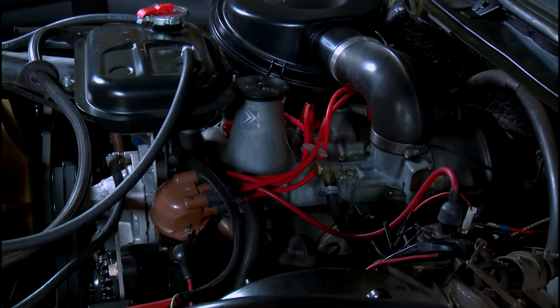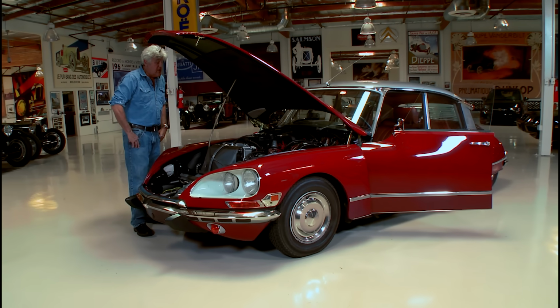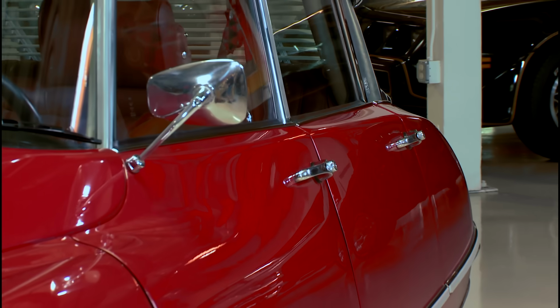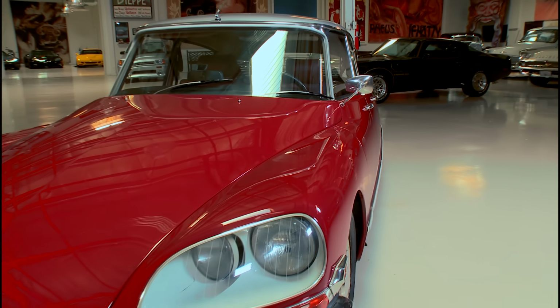It's not a big motor, it's not an extremely powerful car, but because of its aerodynamics, it can maintain high speeds for long periods of time. It gets pretty good gas mileage considering it's a big car that can hold 4 or 5 people. I think 112 miles an hour was the end of the world for these. But that's really all you need.